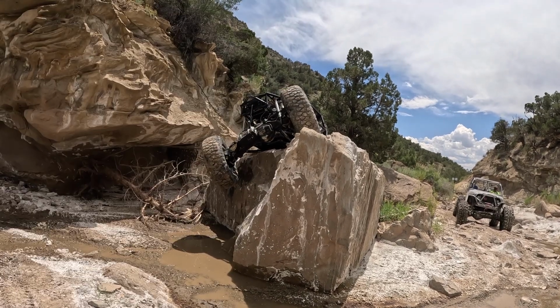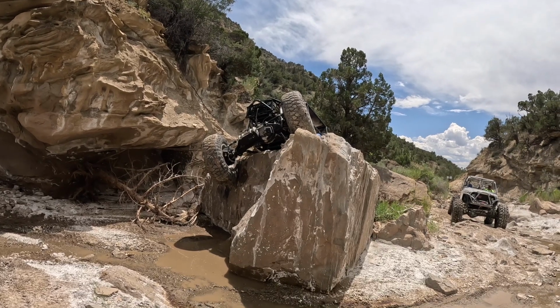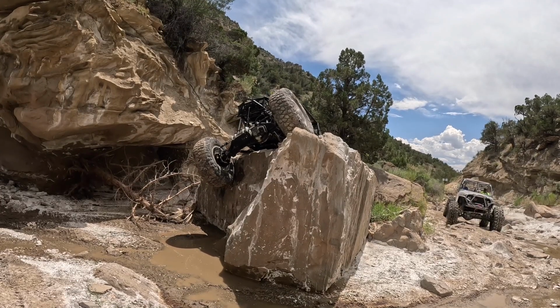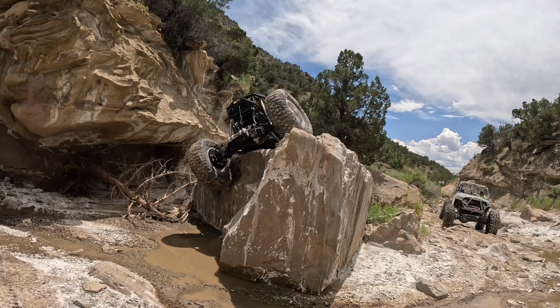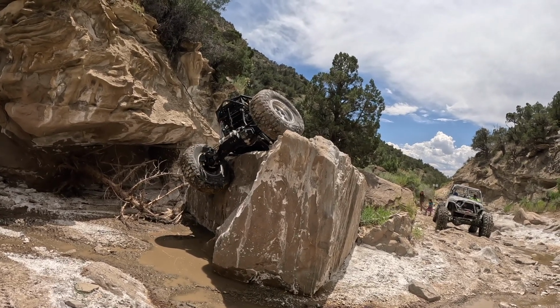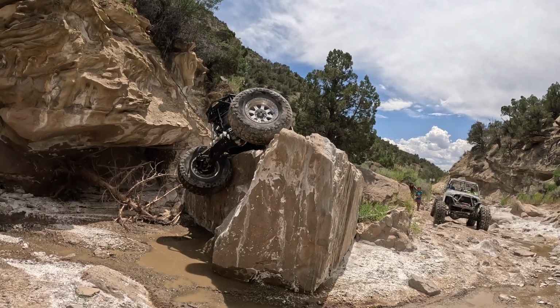It definitely feels a little weird sitting in here at this point because you can't really see much. You know your front axle's dropping over the edge of this rock, and I wanted it to be lined up just right so that both front sides of the tires drop at the same time. However, the passenger side had already dropped, so I needed to just slowly get that driver's side to drop over it as well.